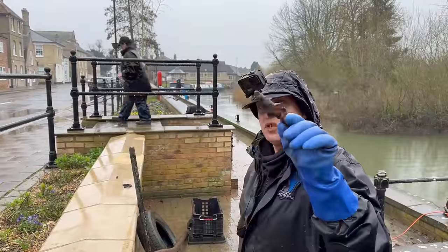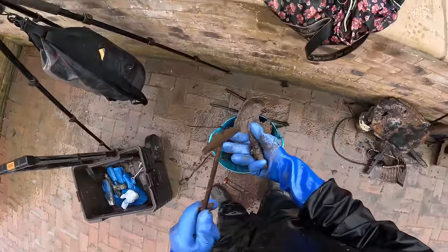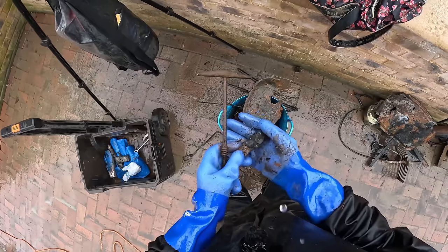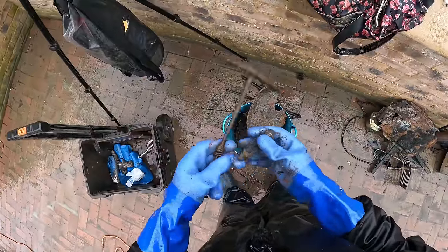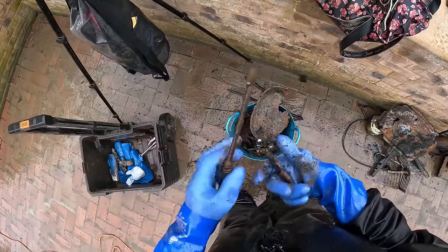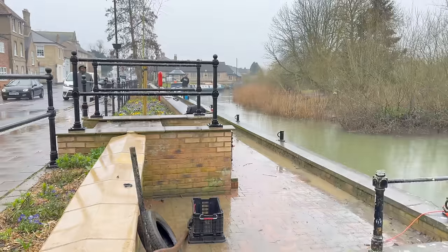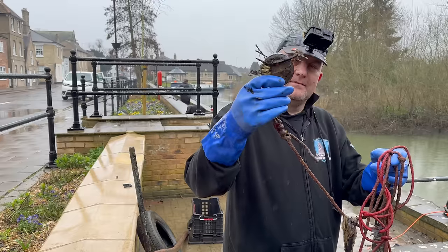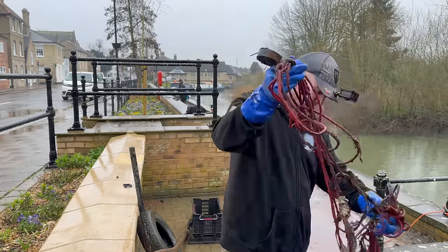Put an old pen knife in and give that a bit of a tap. It was an old pen knife, but I've destroyed it. No bait. And you've got a Wukong 400. Yep. That's a bit of a tangle they got in there. No wonder they threw it in.